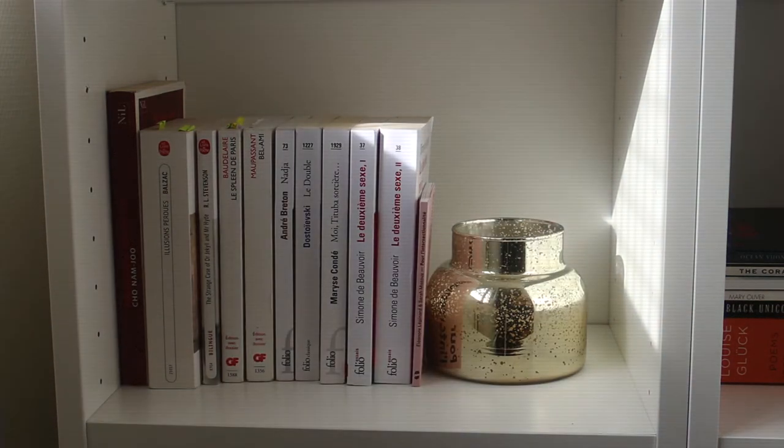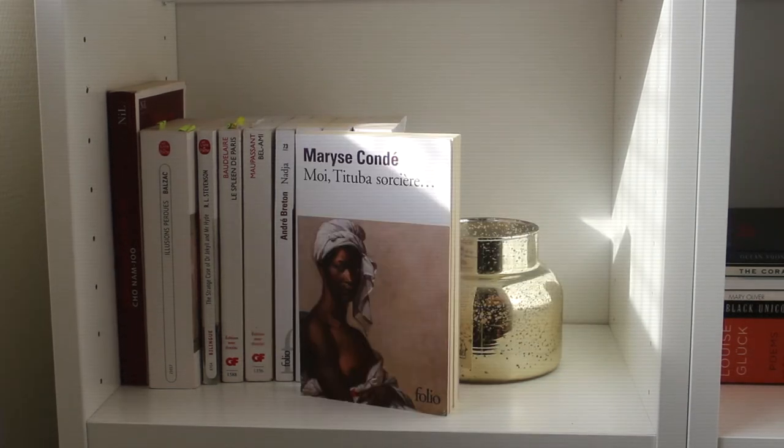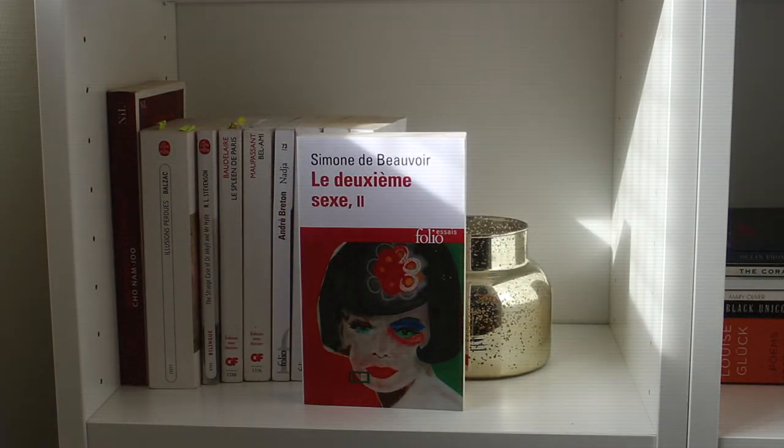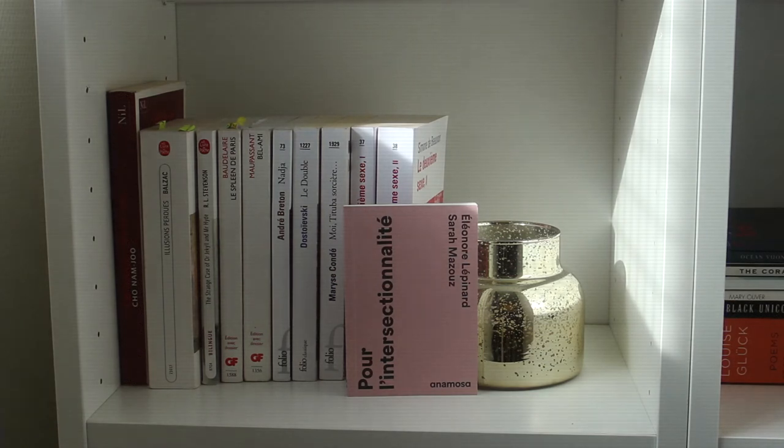And now we're done with the assigned school reading and we're going back to my personal reads. We have Moi, Tituba, sorcière de Salem by Maryse Condé. Then we have Volume 1 of Le Deuxième Sexe by Simone de Beauvoir. The English title is The Second Sex. This is Volume 2 of The Second Sex. And finally, we have this very, very tiny book about intersectionality, and the French title is Pour l'intersectionnalité, and the authors are Éléonore Lépinard and Sarah Mazouz.